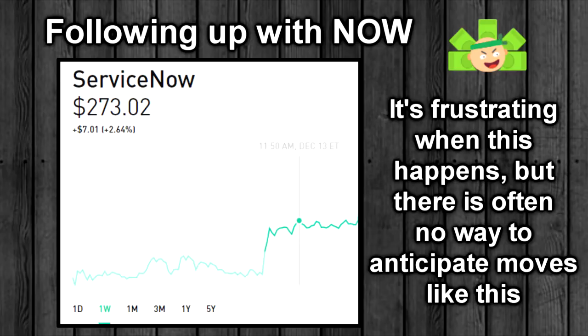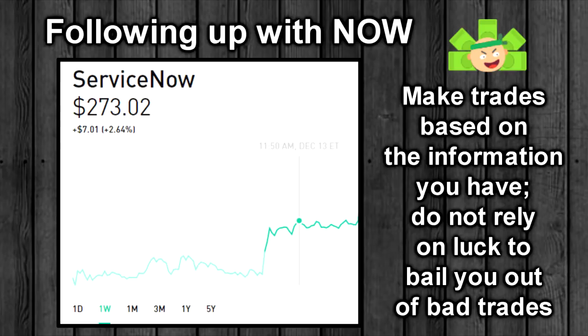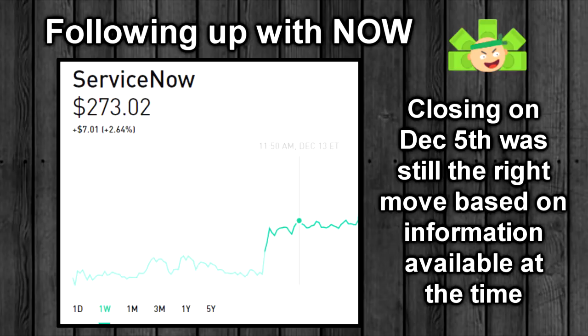Even if you expected a bounce after the gap filled, there's no way to predict that it would have happened specifically on December 13th, or that it would have been a $7 increase. If I had held onto the Iron Condor and made money, it would have been more dumb luck than trading expertise. So while I am upset with how this turned out, I think closing on December 5th at a profit was still the intelligent move, and I stand by it.